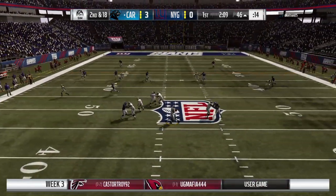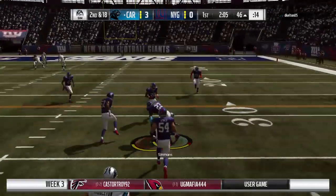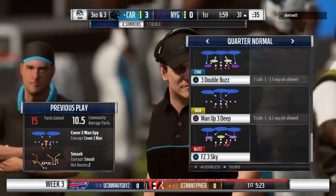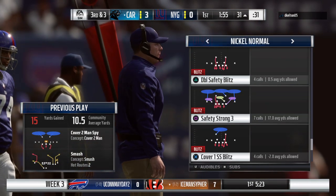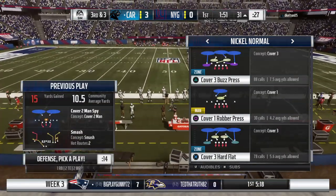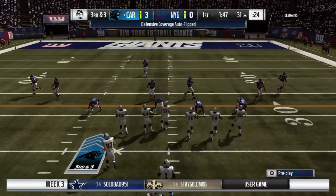A shotgun snap for Newton. Flushed out right. Excellent work that time to get free, and for his exploits, he's going to be left with just a 3rd and 3. I thought they were going to sack him there like they did on 1st down. Great coverage, but he found a way to move with his legs. Yeah, his ability to take off, not only did he get some yardage back, he got a little bit extra. Really helps him on 3rd down, makes it manageable now.